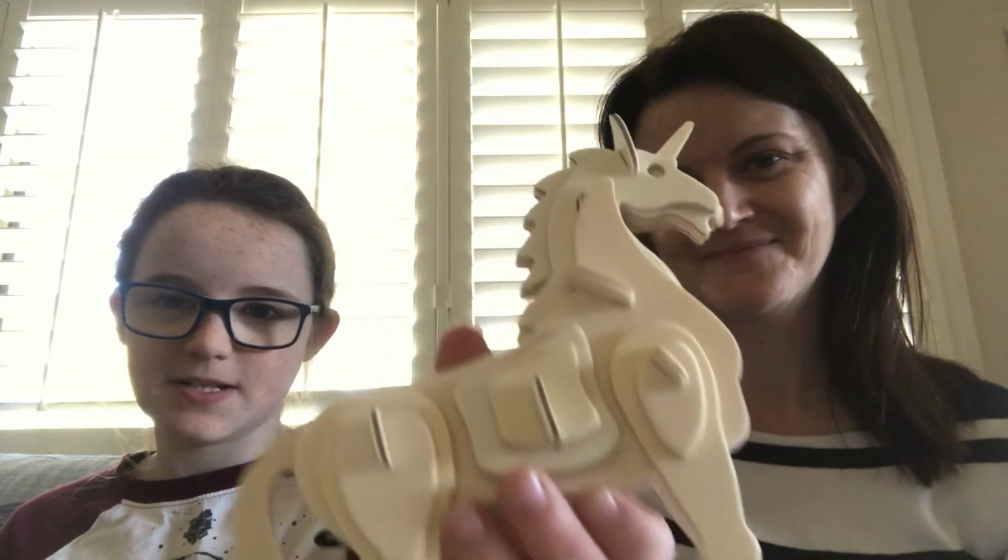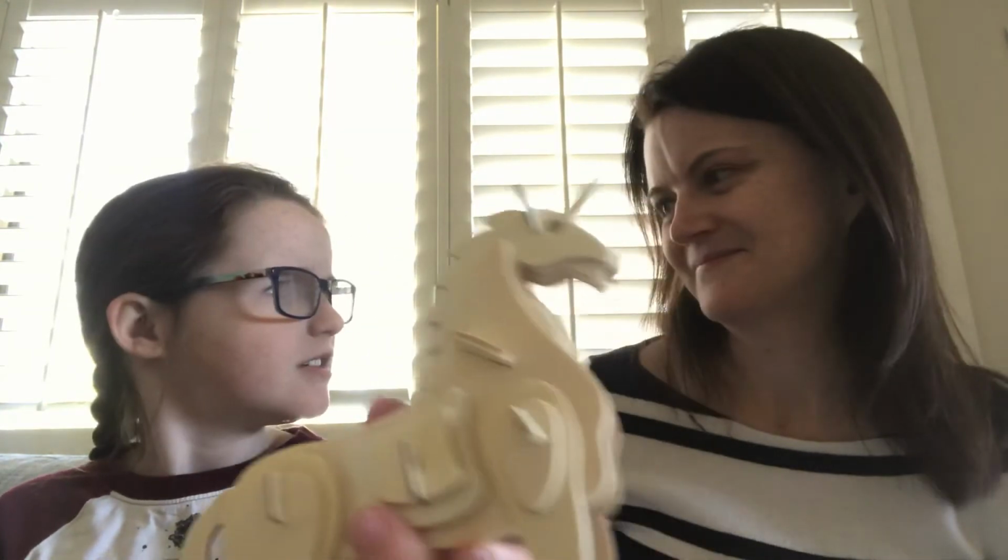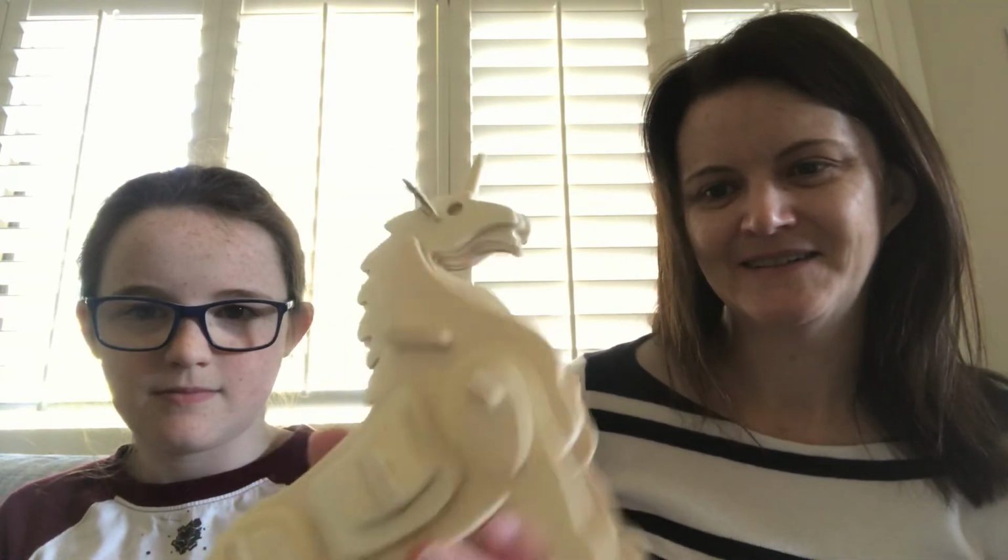It was a gift from someone up in Darwin. It's a 3D unicorn puzzle thing, and it didn't take that long to make. It took 10 minutes. Maybe 10, maybe 20. Want to explain how you had to do it?